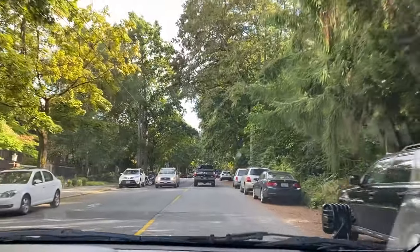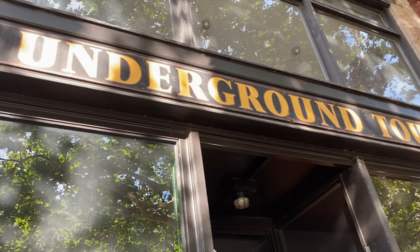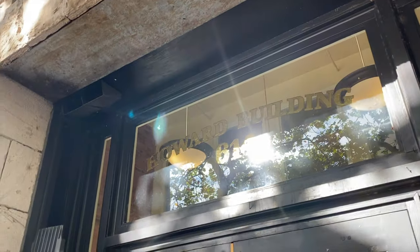Next stop, the underground tour. So Seattle, Washington has a secret underground city that burned down in 1889. The city was then rebuilt on top of the old ruins, which are still open to tours today. And we are gonna take one of those tours right now.